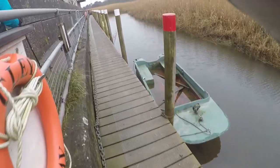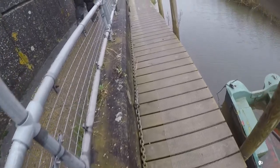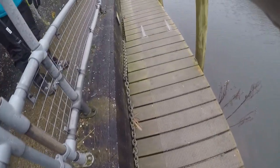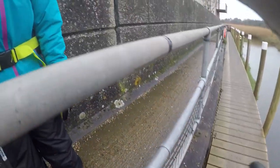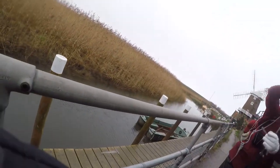My GoPro is amazingly waterproof. The rest of me is going to sink like a stone. Oh wait, mate, this is super slippery. I'm regretting this choice, I'm going to be honest. Just too low to come round. No, it's not. Hold that. Oh, okay. I felt like I was slithering across.